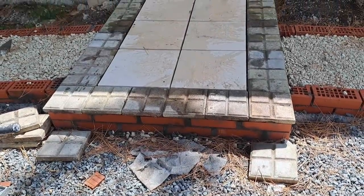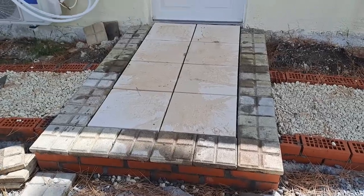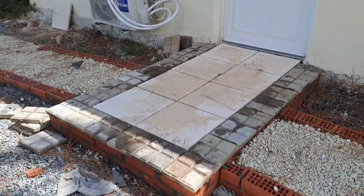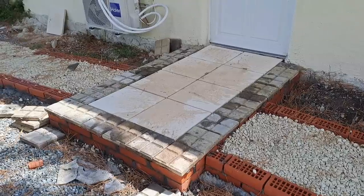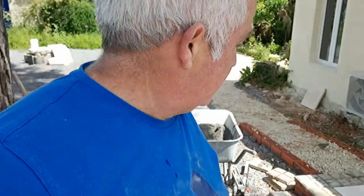And there you have it, my first attempt at paving. Seems to have gone alright. I think the telling thing will be when it's all finished and when it rains, as long as that water doesn't go in the house, I'll be happy. It shouldn't do unless gravity does something funny, but I'm quite pleased with that. Right, time for a quick coffee and then carry on.